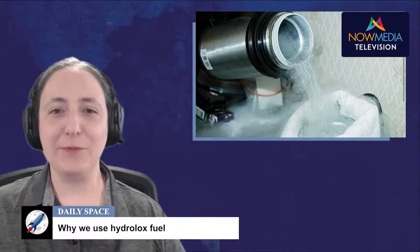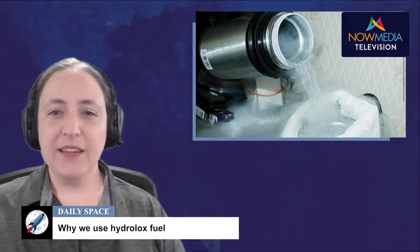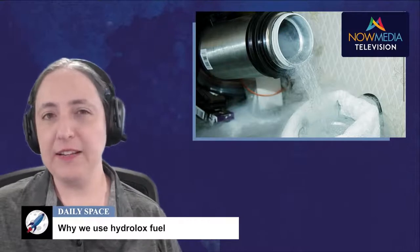This all sounds great, right? Well, it's more complicated than that. This is rocket science after all. The thing that makes hydrogen a good propellant, its small molecular size, also makes it really difficult to store. It simply doesn't want to stay where you put it and will leak super easily.